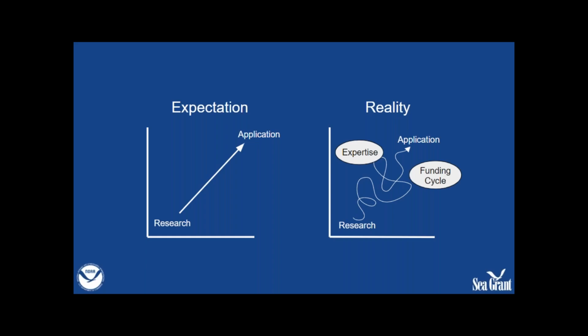Also funding cycles. So funding cycles can be very short. 4 years or 2 years even is not really long enough to often see the whole process from research to application. And a lot of the times project tracking does not continue beyond the funding cycle. And so even if that research does propagate into an application, it might get missed because of a lack of tracking. And also partnerships. Like I just said, partnerships are the reason we're able to do this kind of work, but they can also lead to competing interests to navigate and negotiate.